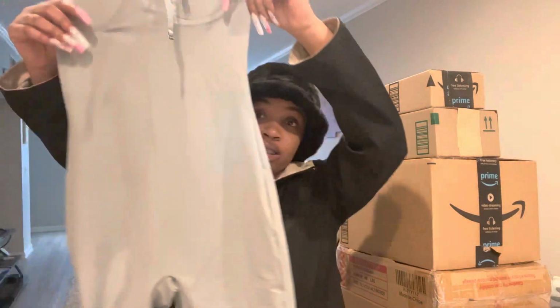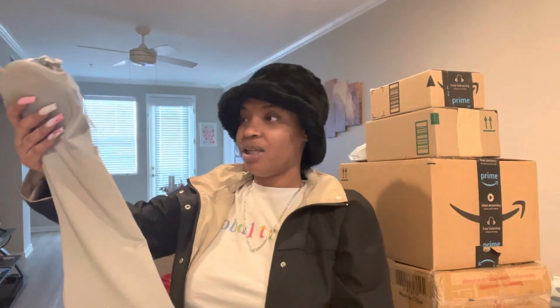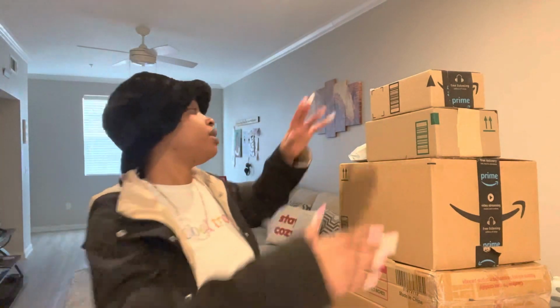But yeah, so this is a little gray outfit. I didn't know it was gonna be this fabric. I would've got black. Anyway, hopefully it fits and it looks good. So we're gonna be trying that on after I wash it. Might as well just open this, whatever this is, little baggy bag.